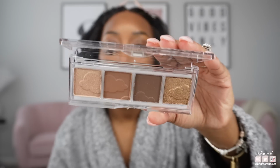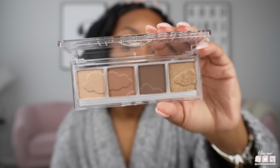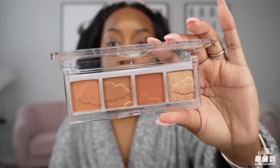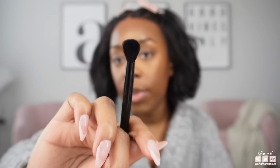All right, so first one we have is Golden Toffee. Oops. That's what Golden Toffee looks like. And then we have Spiced Copper, which is really pretty. So let's dip into Golden Toffee first. Actually, yeah, let's dip into Golden Toffee and see how this looks. I need a new brush. We're gonna take this double-sided brush from Anastasia. This is just from one of the eyeshadow palettes. So yeah, we're gonna go in with this side of the brush.